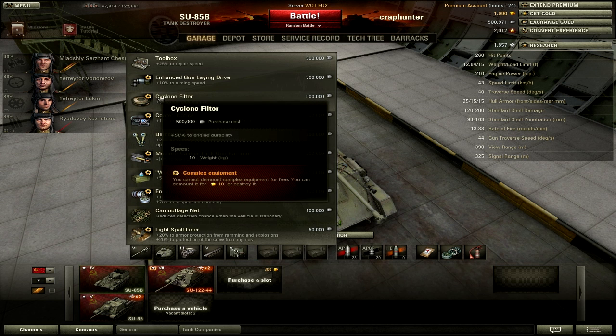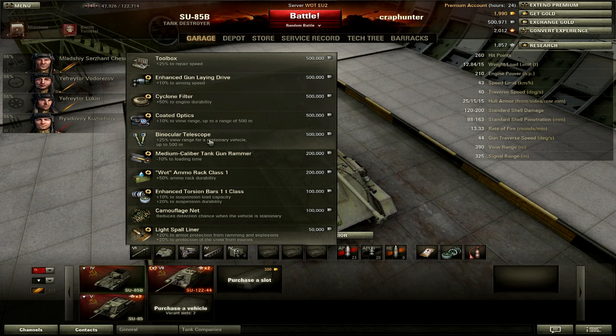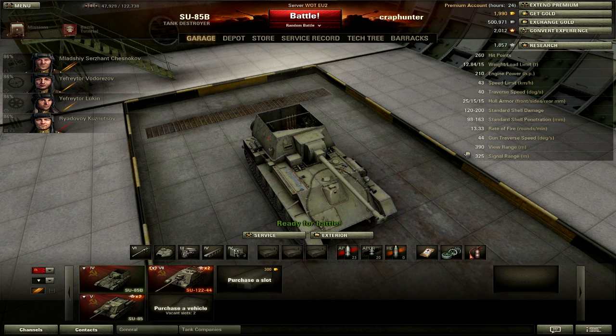Cyclone filter, no problems with the engine. I don't think spending £500,000 just to repair your tracks is a very good idea. Yeah, pretty much, those three options are probably the best options if you want them.